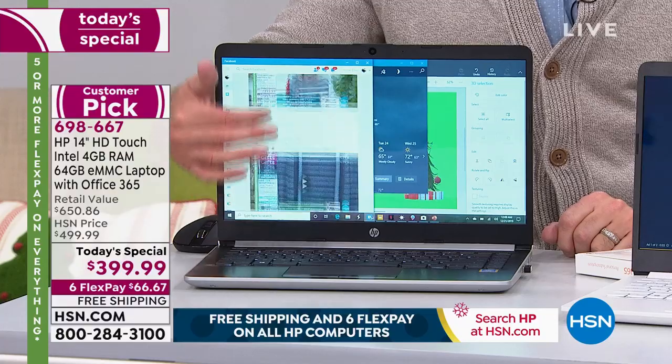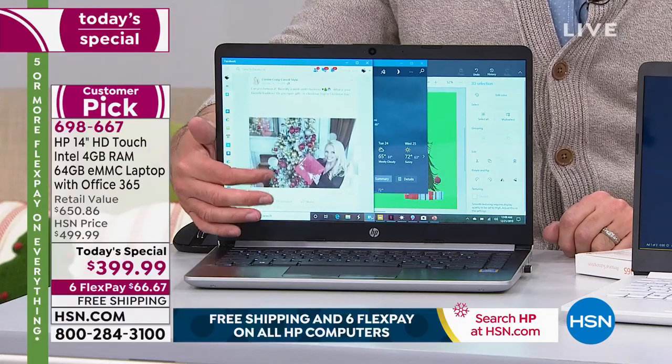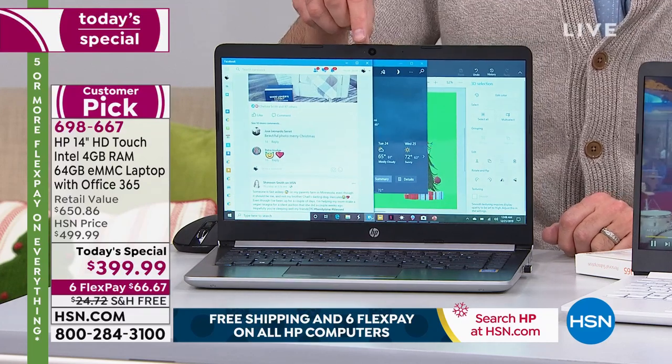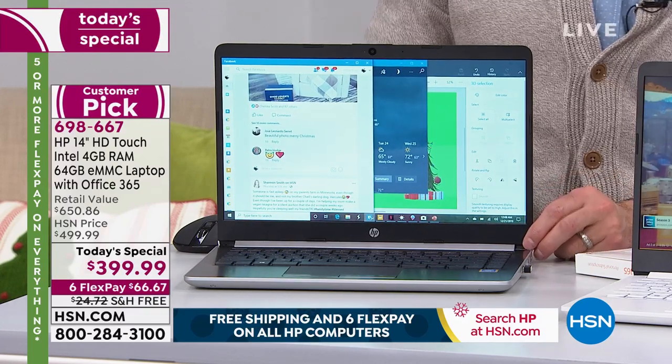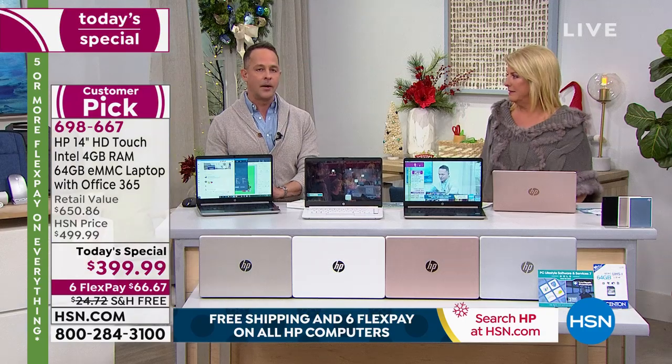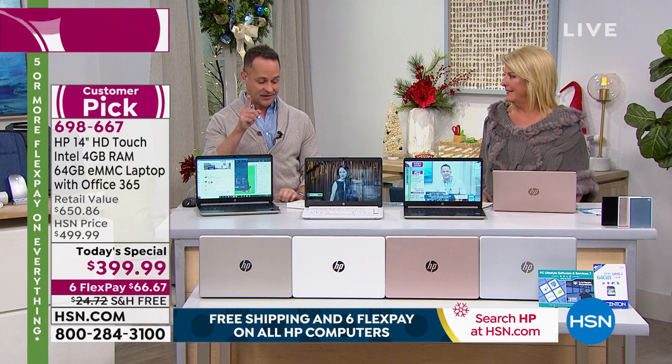But it's a touchscreen, and a touchscreen makes it so much fun. A touchscreen makes it so much more of a pleasure. A couple other things to be aware of: high definition video camera built in. And after Suzanne gives us little updates on colors, I've got one more surprise coming.